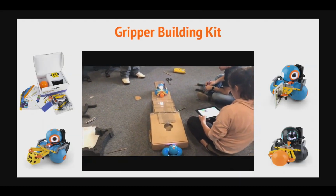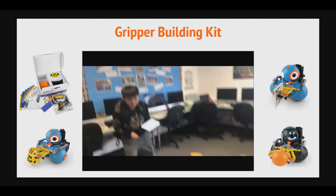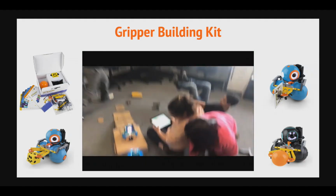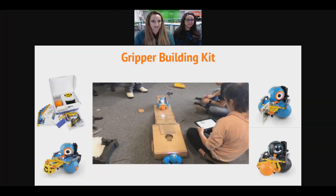So you can see it's gripping the ball, it's going up the ramp, so they have to figure out how fast and how far. And they're so excited when they see Dash celebrating, the Dash at the bottom, when it sensed the ball getting there. So that was a really fun challenge. And this took them about an hour.